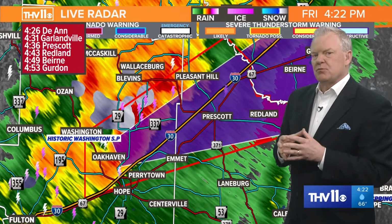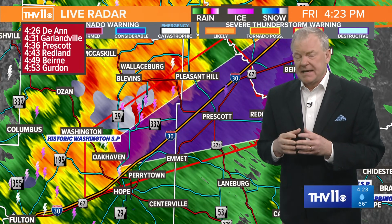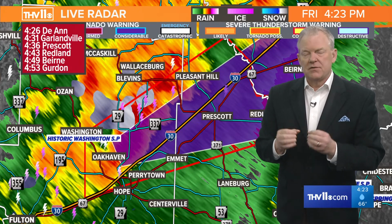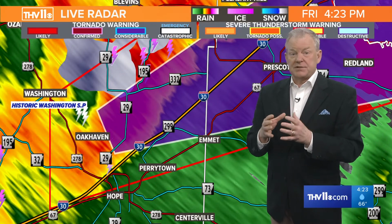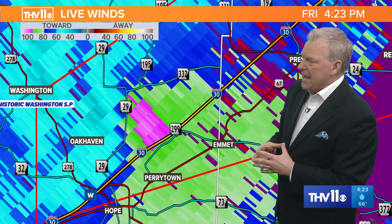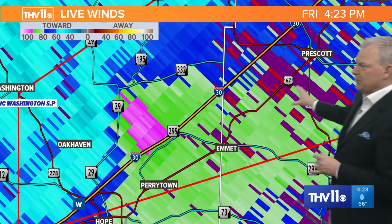We expect that we'll probably see a few more tornado warned storms tonight, and we're going to keep a close eye over southeast Arkansas. They have the best ingredients for the supercell thunderstorms that we could see. Strong thunderstorms or strong tornadoes, EF2 and stronger, could occur. Here's a better perspective of where that area of rotation is located along Highway 30 and 299. Here's Oak Haven, here's Emmett, and Prescott is upstream.